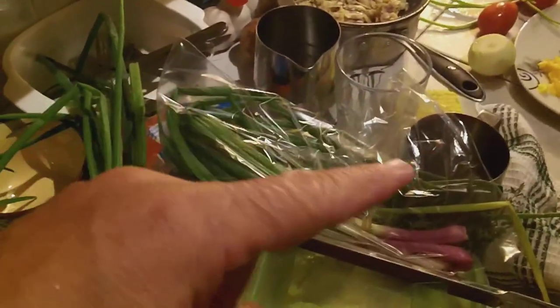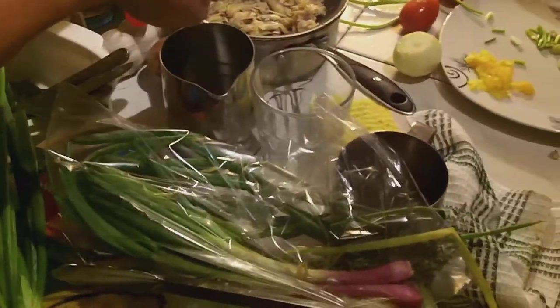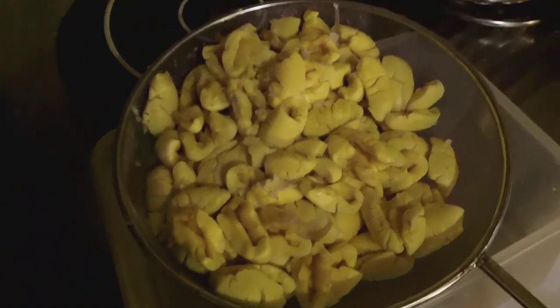Now these are the ingredients. Tell us, Brian, what are you cooking? This is saltfish, Jamaica's national dish. That's the saltfish that's been desalted. And this is the ackee, right over here. It looks like scrambled eggs.